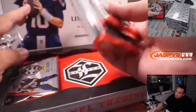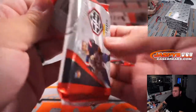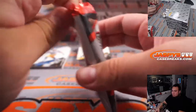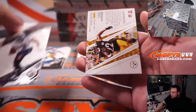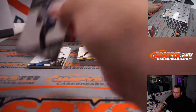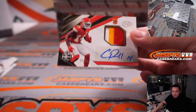We got a book in here. Yep, we got a book. AJ Brown to 149 and Najee Harris relic. It's numbered 55 out of 75. Cornell Powell, 3-color patch and autograph to 75.